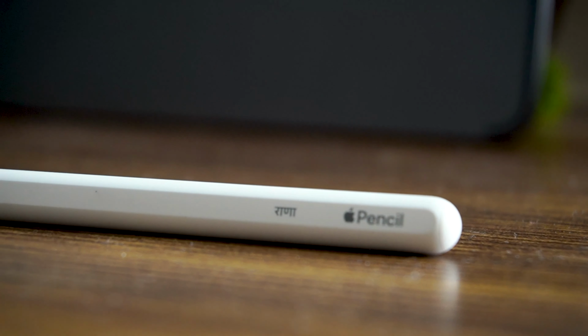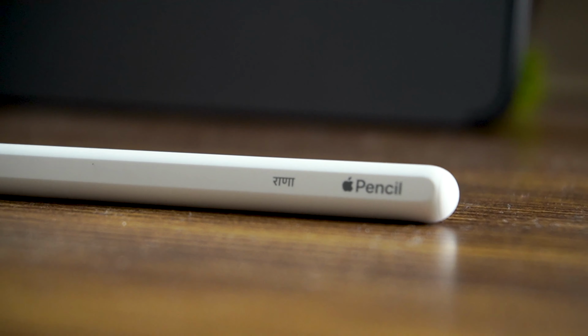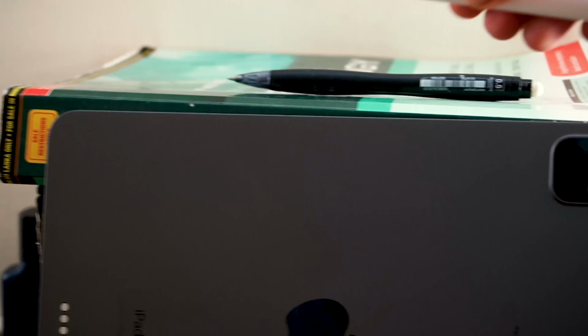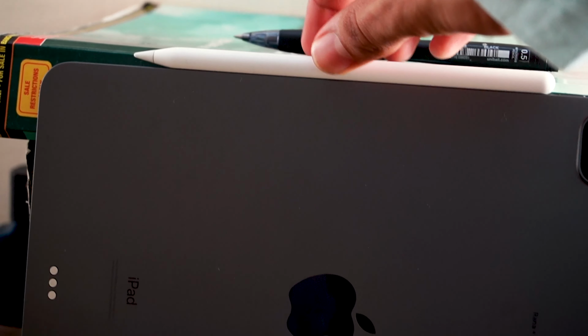This was about the display, and the next thing I'll talk about, the major thing that makes this iPad functional for me, is the Apple Pencil. Without the Apple Pencil, this device is just a content consumption device. But with the Apple Pencil, you can do all the creative stuff that you want to do.